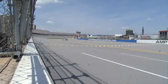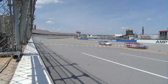Let's go back. Here are the cars involved in the wreck. This is in numerical order for the drivers involved with significant damage. Some, like Kasey Kahne's car, are headed for the garage. Matt Kenseth may have come up a little, but also it looks like Jeff Gordon came down a little as they got to turn number 3.